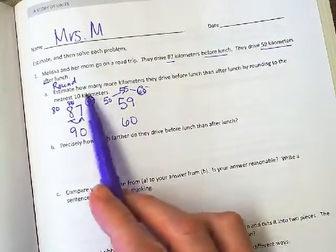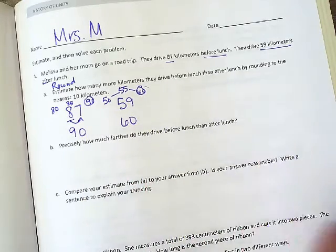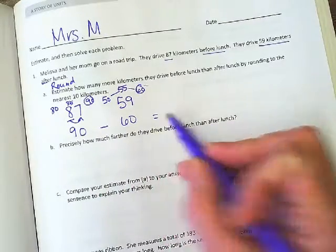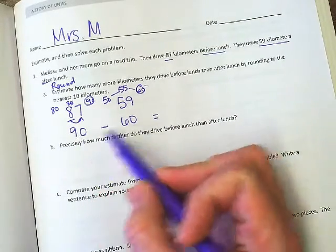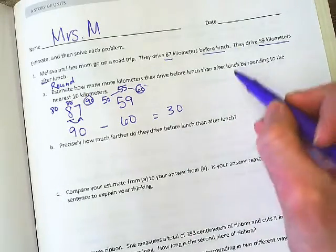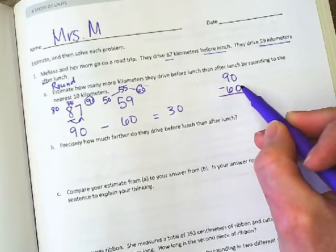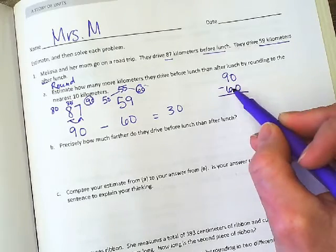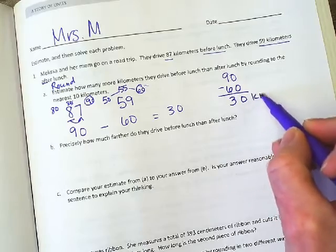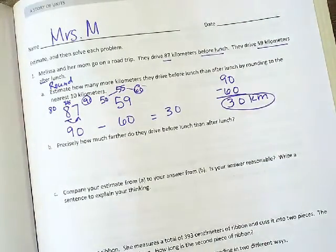Now we have to find out how many more kilometers they drove before lunch than after. So now we can take 90 minus 60. What does that equal? Well, 9 minus 6 is 3. Add the 0 back on. You also could have stacked it. 0 minus 0 is still 0. 9 minus 6 is 3. 30 kilometers is our answer. Give that a circle or an underline so I know where your answer is, please.